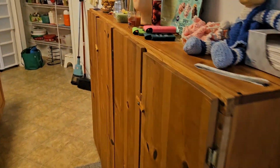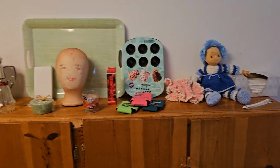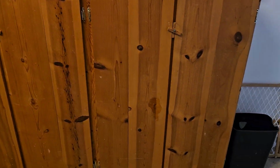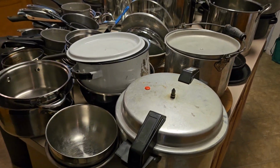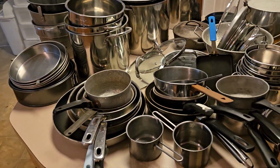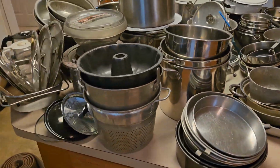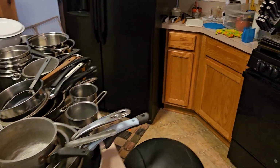Right here in the kitchen, I'm going to step back, take you for a cruise along the top of this. And then also, it is a wooden cabinet, so if you need some storage, some extra. Okay, let me turn around here. Show you a highly, highly collected and tall collection of pots and pans. So if you're a cooker, this is where you need to be, because you are going to gather up stuff here.